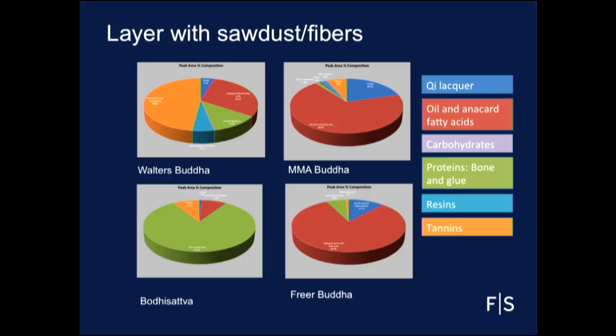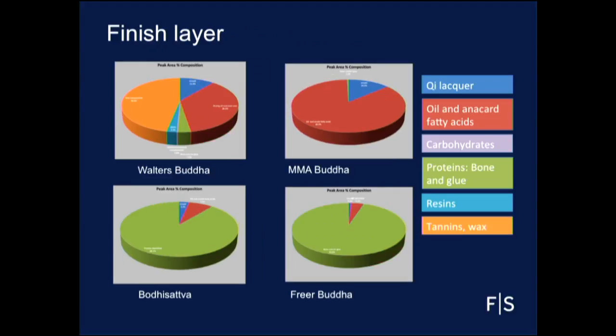Tannins, brown to black colorants that can come from several plant sources, were also found in the Walters and Metropolitan Buddhas and the Bodhisattva. And in addition, there was a marker compound for soot found in both the Walters and Metropolitan. Okay. Now, this was actually quite unexpected for me, to see the high amount of protein in the Bodhisattva and Freer on these finishing layers. Again, the Walters has a large offset because of the LME resin that's in the orange there.